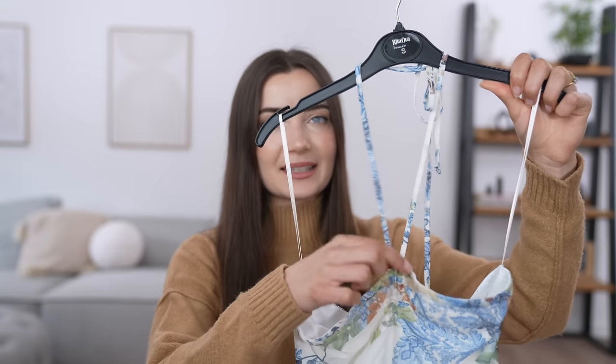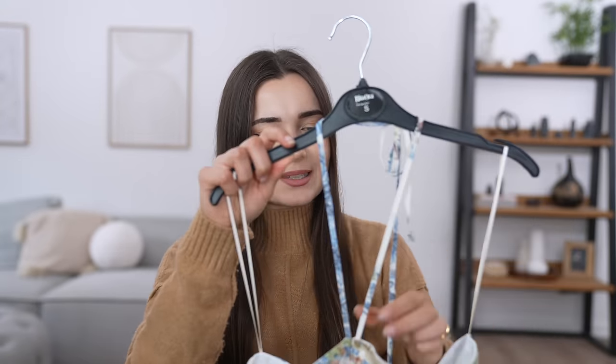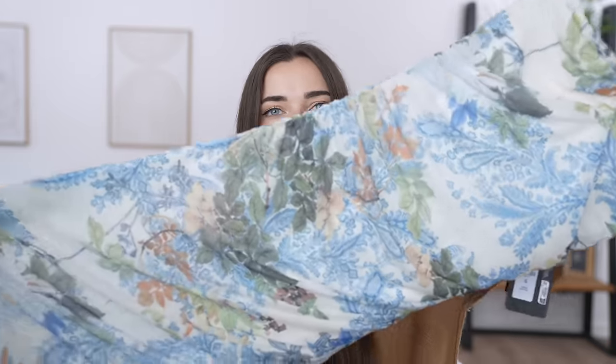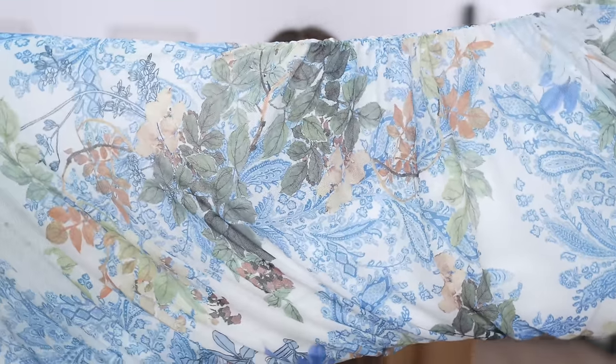It kind of has this cinched in sort of bust in the center, and then it has these two strings that you can tie up sort of like a halter neck around your neck. Other than that, it doesn't have any straps. These are just the little straps that hold the dress up on the hanger. And yeah, I really, really liked the color scheme of it. It kind of has elements of paisley, floral.